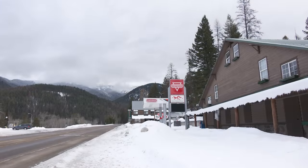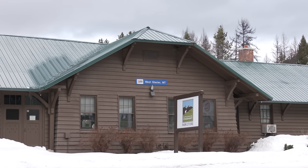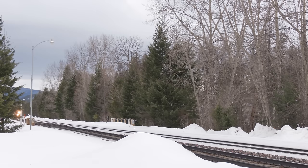Belton is a small community in hibernation. At least that's how it looks from Highway 2. West Glacier Station was built in 1910 and enlarged in 1935. It was donated to the Glacier Natural History Association in 1991 and now is home to the Glacier National Park Conservancy. Amtrak's Empire Builder does make an occasional station stop here, and riders have access to the platform behind the building. The station retains the historical name of Belton, as does the railroad.